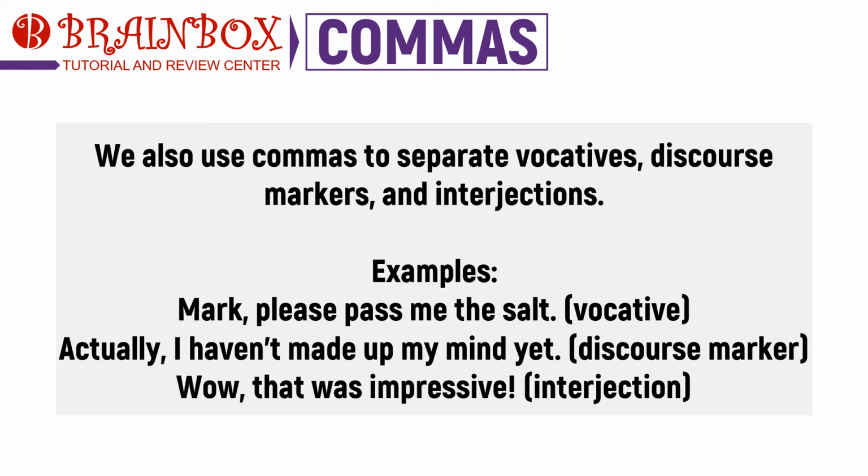In terms of discourse marker, here's an example. Actually, I haven't made up my mind yet. Actually is a discourse marker, which is a word or phrase used to guide the flow of conversation or writing. Commas are used to set off the discourse markers from the rest of the sentence.